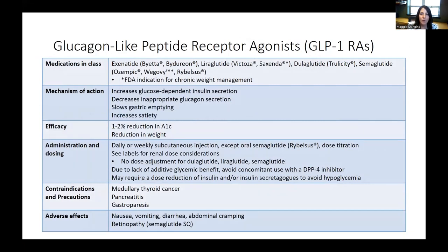I'm going to give an overview of the medication class and then a summary of the key clinical trials showing cardiovascular and renal benefits leading to some of the updates in the ADA guidelines. The medication class consists of exenatide, liraglutide, dulaglutide, and semaglutide. They work by increasing insulin secretion and decreasing glucagon secretion. They also slow gastric emptying and increase satiety, which contributes to the weight loss associated with these agents.